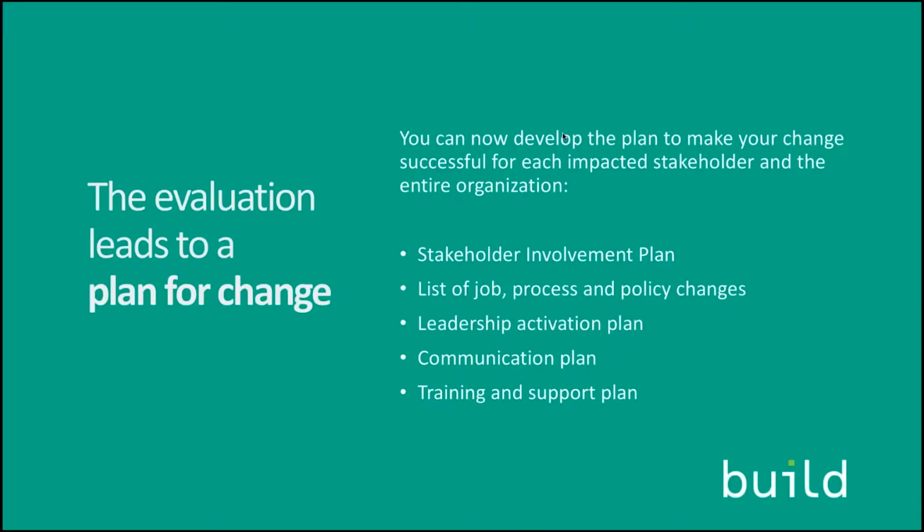So that evaluation we just went through, and I realize we went through it extremely quickly. But if you go through that same process for all of the impacts and all of the stakeholders who are affected, what you have at the end of it is the ability to create a plan in each of those 5 areas. You can create a stakeholder involvement plan that will tell you who should be involved in the project and in what way. You'll be able to ensure that changes to jobs and processes and policies are both accommodated and documented. You will know what you need from leaders, and you'll know how to get them activated in their role at the right time.